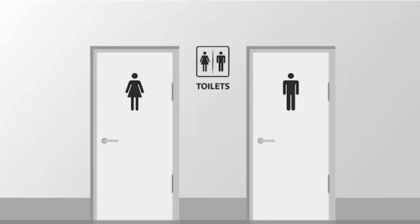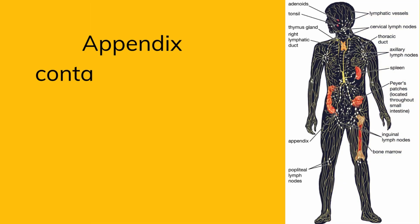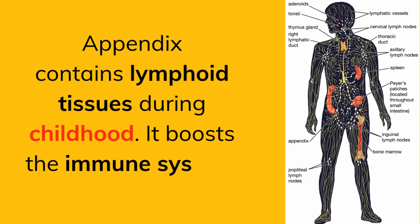is complete. You might have a question: if the large intestine begins at the cecum, then what about the appendix? Well, it is a small, tube-like pouch attached to the beginning of the large intestine. For a long time, people thought it had no purpose, but science now suggests otherwise. The appendix contains lymphoid tissue, which helps support the immune system, especially during childhood. It plays a role in detecting and fighting harmful bacteria.